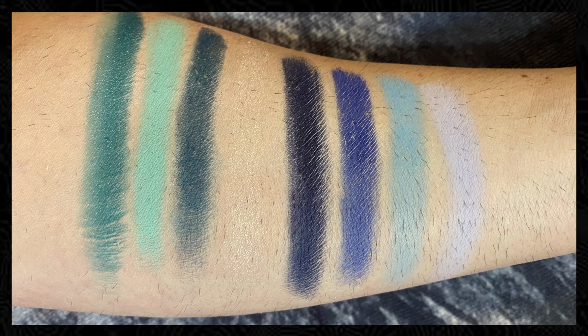Now, I did swatch the palette, so let me throw the swatches up on the screen for you to see right now. Okay, so going in order from left to right, we have that first dark teal shimmer called Boss Babe. Then we have a very bright teal matte called Money Mover. Then is a very dark teal matte called Gold Digger. It's almost a little hard to see it. It's a topper shade, and it's called Get Up and Grind. Then is Level Up. That is a dark navy blue matte, almost a black. It's a beautiful color. Then is Talk is Cheap, which is a navy blue matte, also really intensely pigmented. Hustle, which is more of a sky blue matte, somewhat pastel, but very pigmented. And last but not least is Payday, which is a lilac matte.